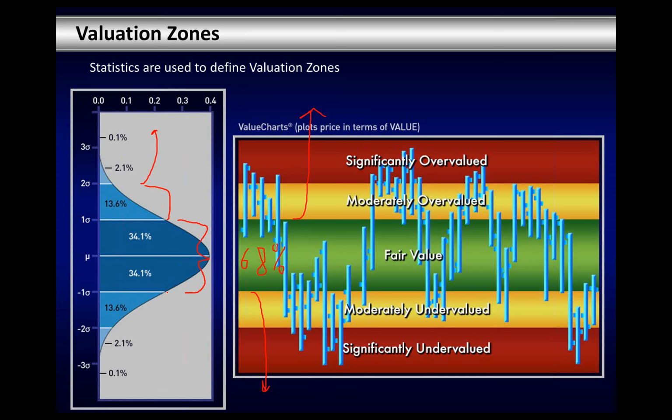So this is scientific. You don't have to know anything about this, so you don't have to care about standard deviations or statistics or anything else like that. All you have to know is that there's a lot of science that has gone into the value charts indicator, and that there's 3 colors, 5 valuation zones, and the higher valuation, if you will, moderately overvalued to significantly overvalued, means that the market is doing one of 2 things. It's really gotten way ahead of itself and it's due for a correction, or you're seeing what we'll call a value migration. So just understand this is how value charts are organized, and it's fairly intuitive what they mean.